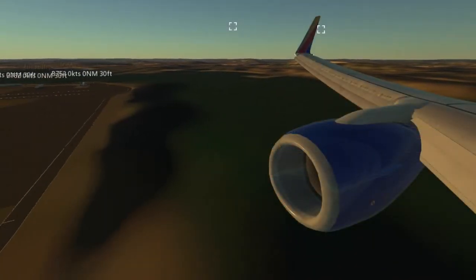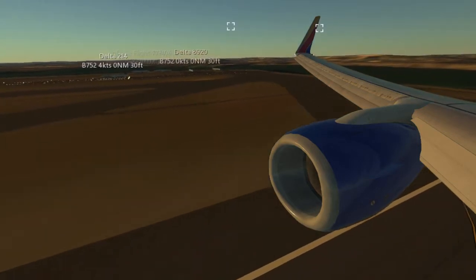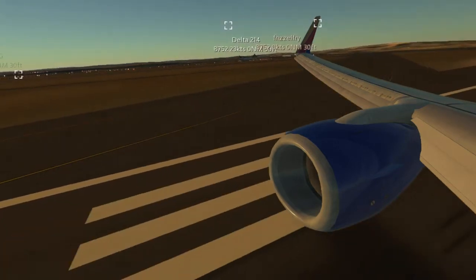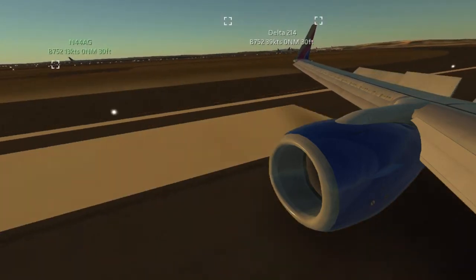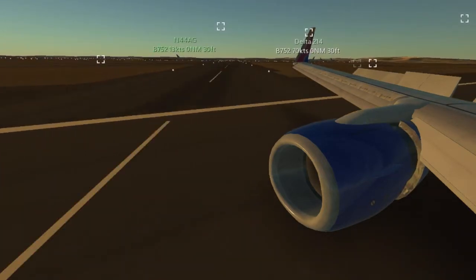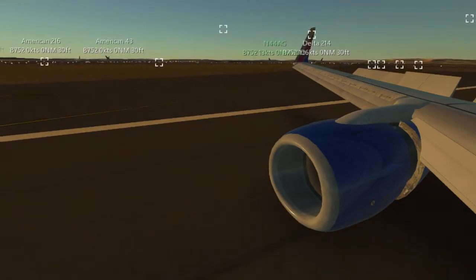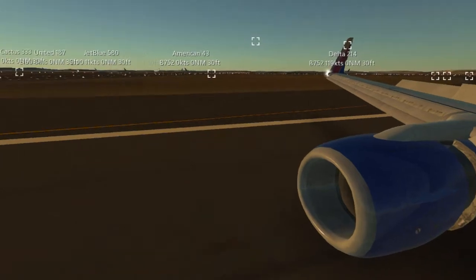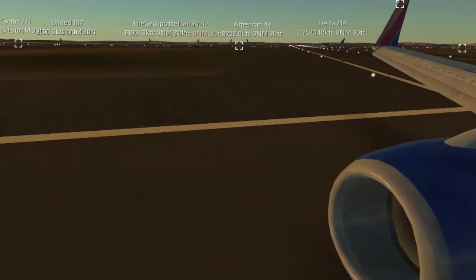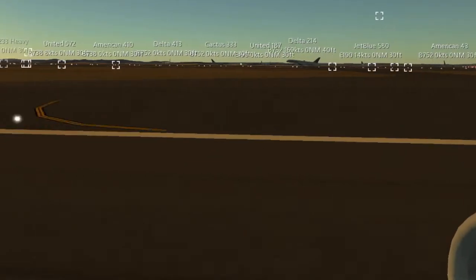There was just a bit of lag there, but as you can see from this view, the guy on 22 right was clear for departure right as we were coming in and touching down. You can see it says Delta, but his call sign was Cactus 214 taking off. Again, this clip especially is very laggy, especially the frame rates, so I do apologize for that, but it was pretty cool. Aside from getting yelled at by ATC.